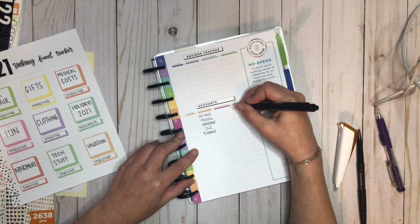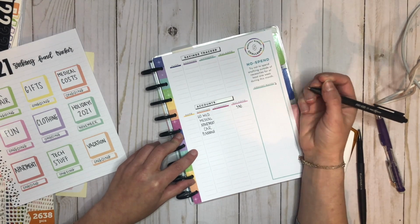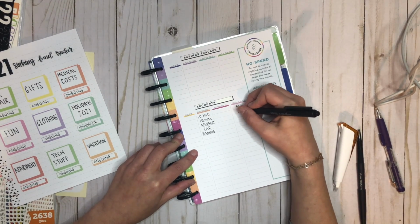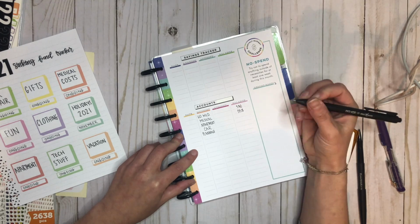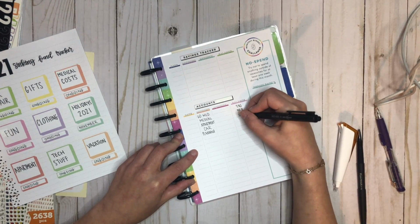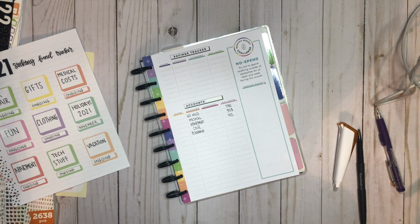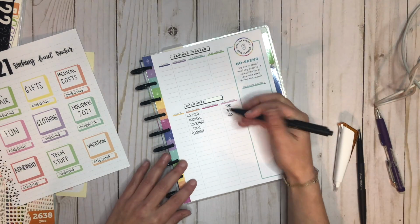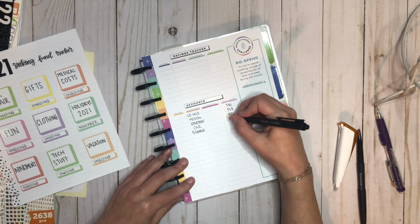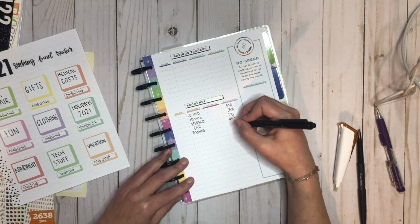So right now, let's go for the balance of each of these. So right now, Go Wild is $580, Medical is $358. What did I say Apartment was? $100. Car is $647, and planning is $55.